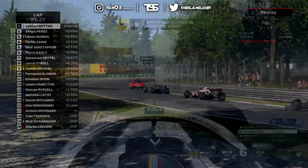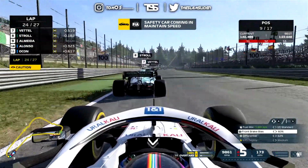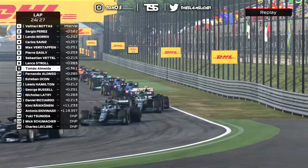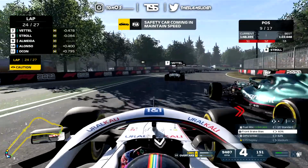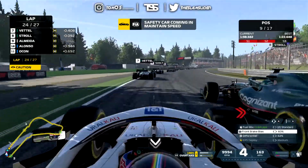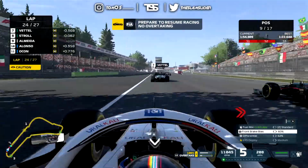We are in P9, Alonso in P10, and we're getting ready for the restart of this race with 3 laps to go. It will be 3 laps to go once we start lap 25. And this can go pretty well, or this can go pretty badly. Remember what happened in the previous race at the Dutch Grand Prix? It went pretty badly when we had a chance to score points, so we'll see.